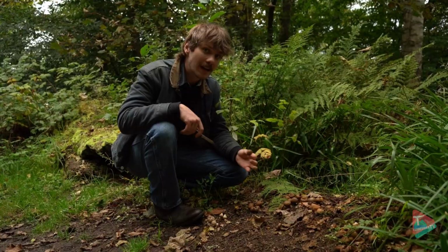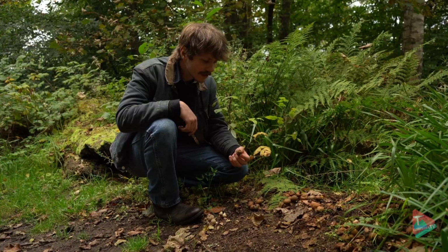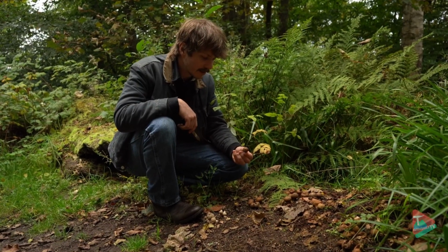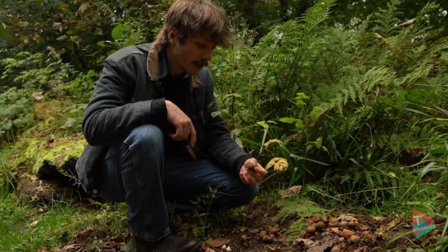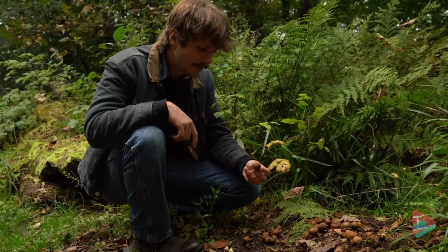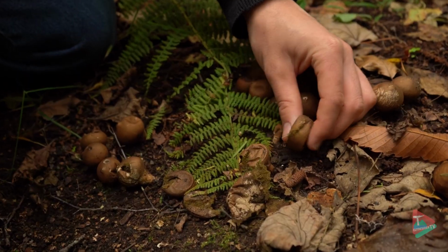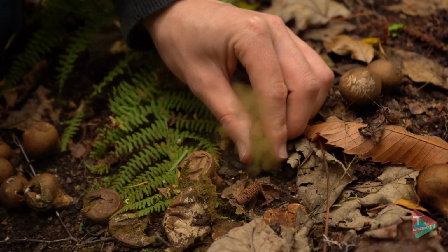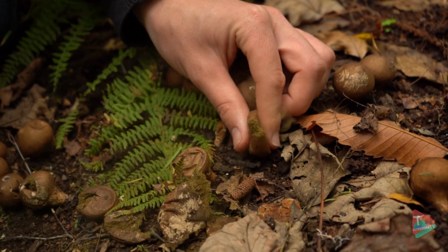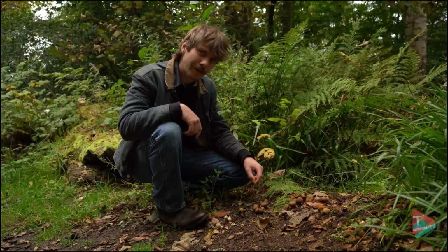There's another patch of puffballs, but these ones are a bit older. And as you can see, as they get older, they become yellow inside. They produce spores, and the spores aren't too dangerous, but if you breathe too many in, then you can get something called lycoperdonosis, which is not good. It's just not good to have anything in your lungs that isn't air. But that's stump puffballs.